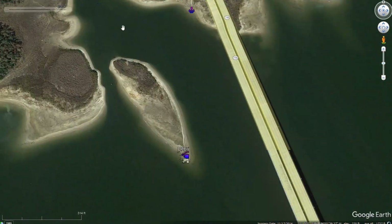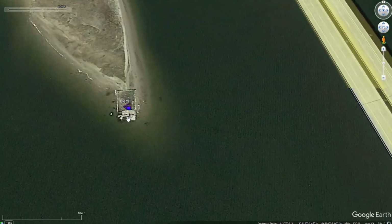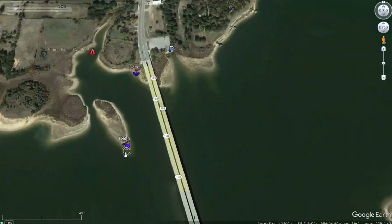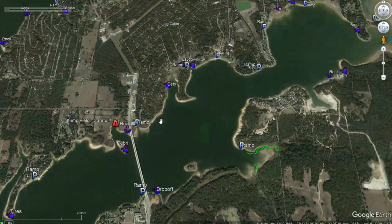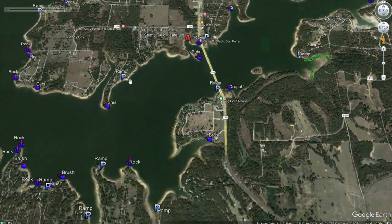hanging out. And then if you come over here, you've got this island, which is pretty decent to fish around. But if you get way out off the edge of the island, there's an old foundation out here, and you can see it clear as day being an old foundation. You see people fish around there a lot as well. So this spot right in here, this heavily pressured area, definitely, but a really good place to locate some fish.